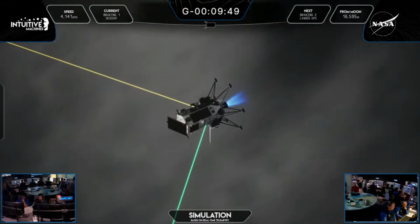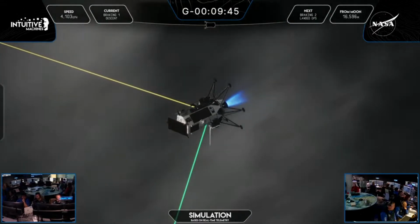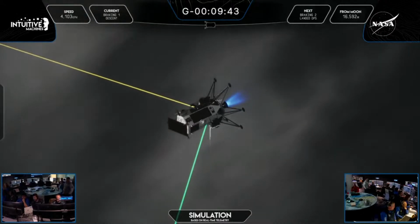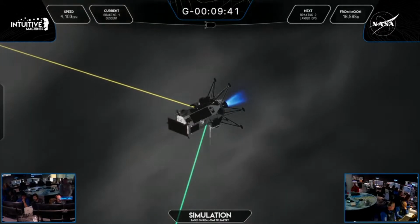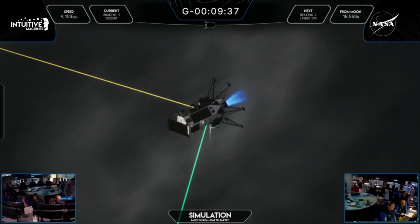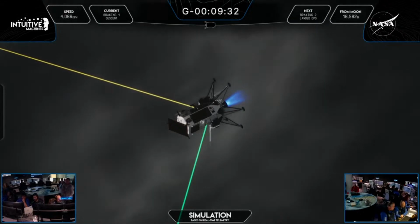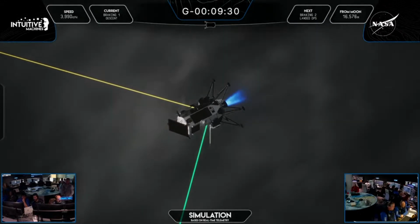GNC 174 acknowledged. It's a different mode inside of the guidance, navigation, and control software called out from Michaela Landivar, if I'm not mistaken. Chamber pressures and temperatures still nominal. Nominal temperatures. This 450 seconds left in the braking. 450 seconds left in braking. 5 minutes in. Code for 5 minutes in.